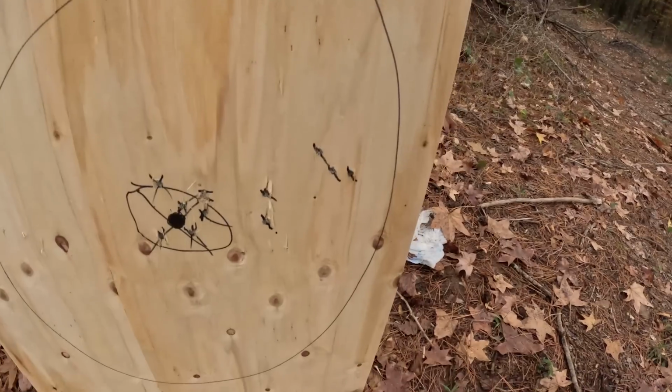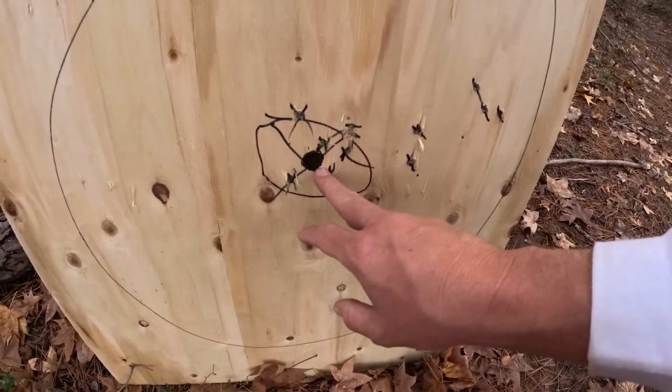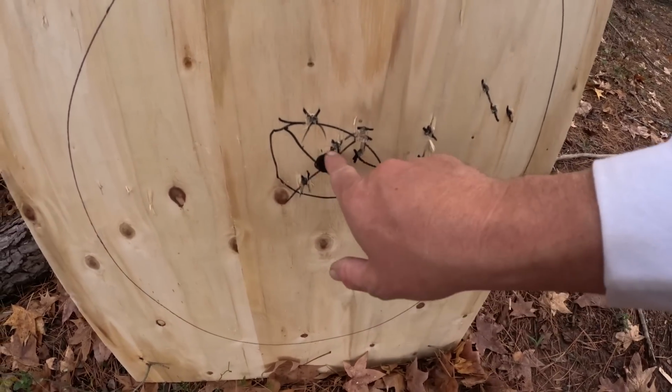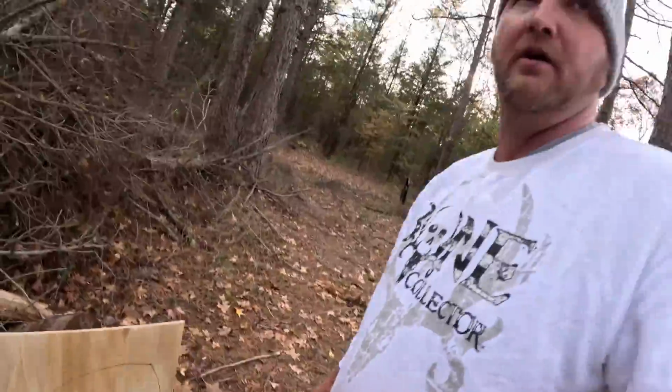Alright guys, if that ain't a lesson, don't ever just trust your bore sighting. Because to start off with, I was way over here. And it ended up taking 45 clicks to the left and 16 clicks down to be able to group it right here in this area. And that right there was the last one, and it's right there beside it, so I'm not going to bother shooting another round. I'm going to call it good. Grouping in an area that big for like 5 consistent shots, I think I'm good to go.